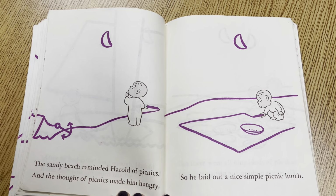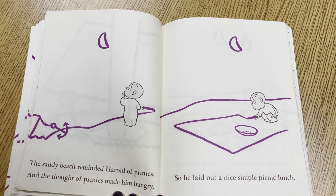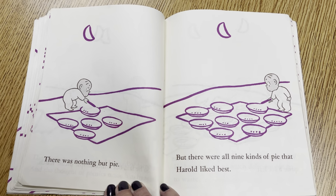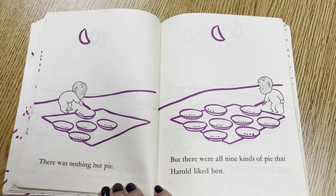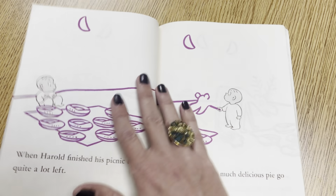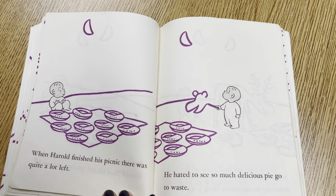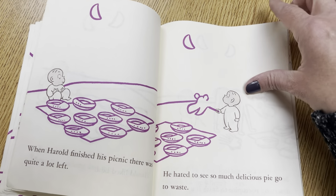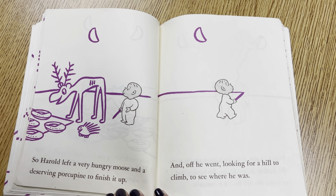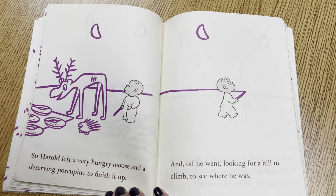The sandy beach reminded Harold of picnics, and the thought of picnics made him hungry. So he laid out a nice, simple picnic lunch. There was nothing but pie, but there were all nine kinds of pie that Harold liked best. When Harold finished his picnic, there was quite a lot left. He hated to see so much delicious pie go to waste. So Harold left a very hungry moose and a deserving porcupine to finish it up. And off he went, looking for a hill to climb to see where he was.